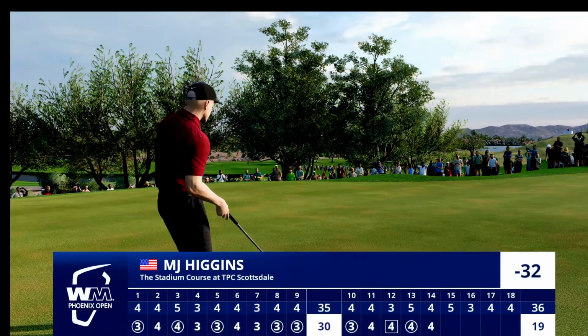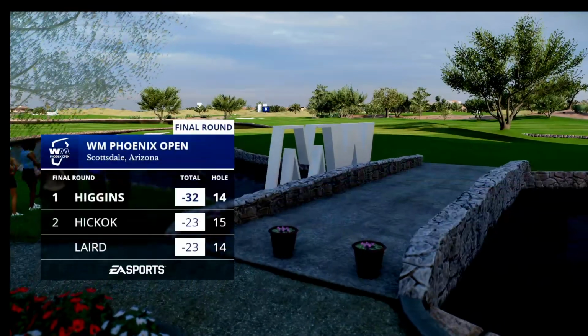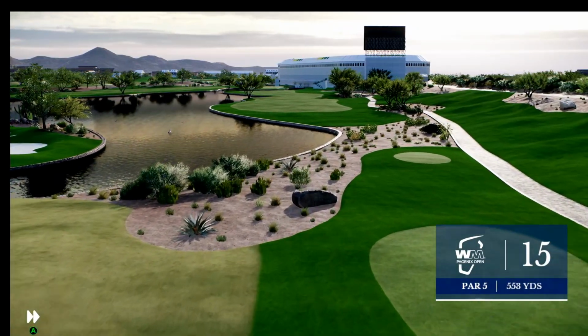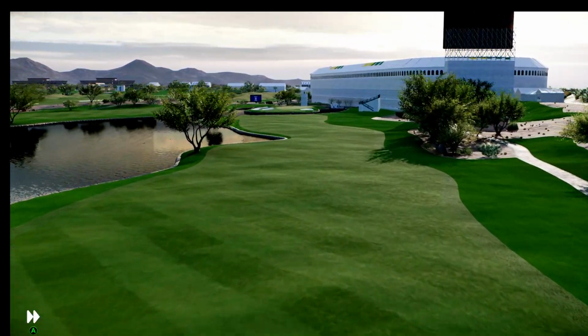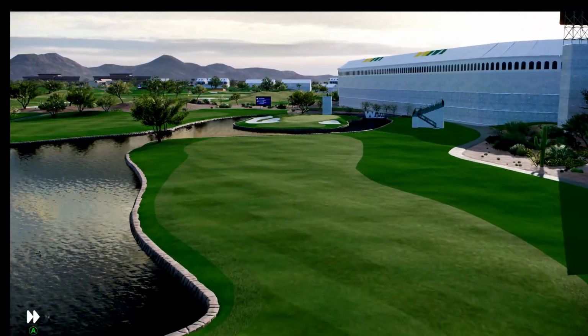No issues there. It is a par here at 14. And he'll remain well under par. For tournament golf, this is one of the exciting holes, the 15th here at TPC Scottsdale. It's reachable at 553 yards, but it is also a nightmare if you hit your second shot. You can make a big number here.